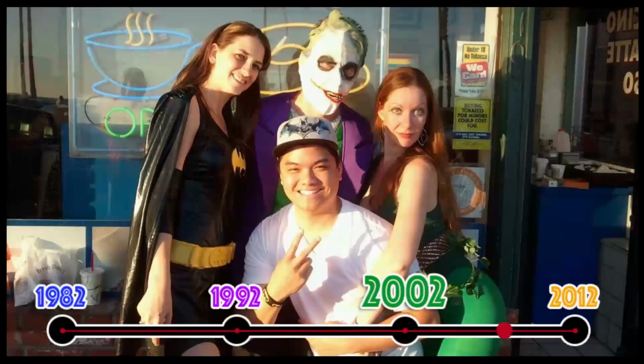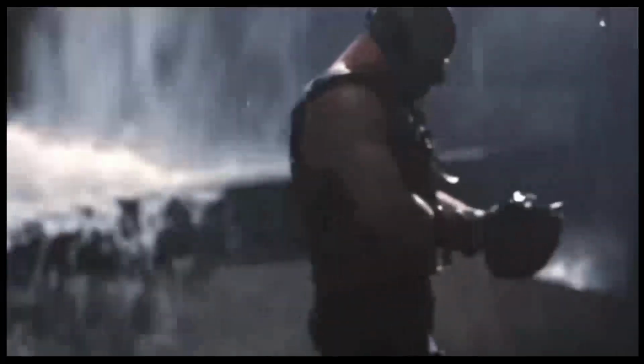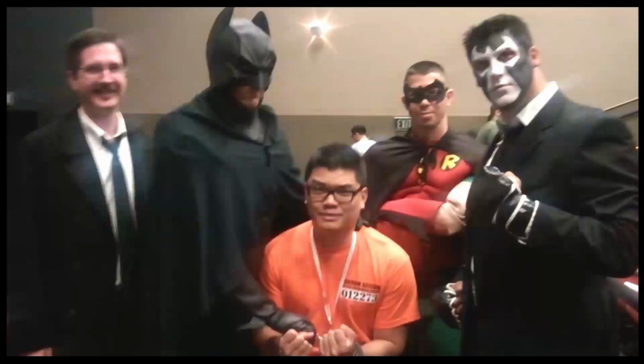In 2012, I turned 30, and The Dark Knight Rises came out in theaters, closing out Christopher Nolan's Dark Knight trilogy. Here I am on opening night, dressed up as an Arkham Asylum inmate. The second installment in the trilogy, The Dark Knight, was clearly the best movie, and I got to meet Eric Roberts, who played Salvatore Maroni.